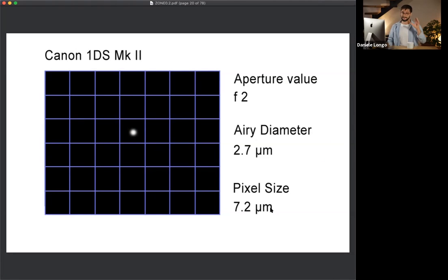Oh, okay, 7.2. It will come to my mind, not right now. But they're really small, the pixel size. In every camera, you should look at the specs on how big the pixels are.